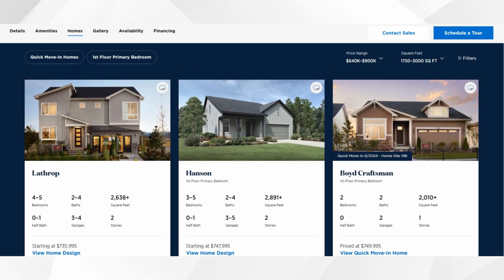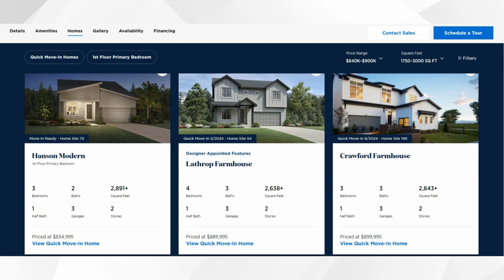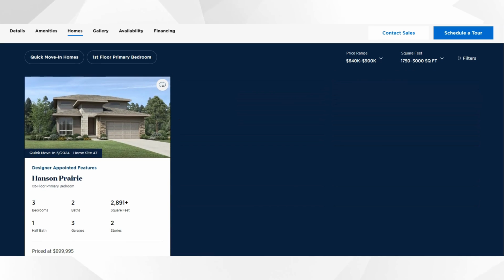Price-wise, you're going to finish out the same. You're going to be in the 840s-ish when you finish with those. They do also have some available specs that you could grab. Allison Ranch is doing more spec builds than you'll find in some of the other locations here in South Denver.